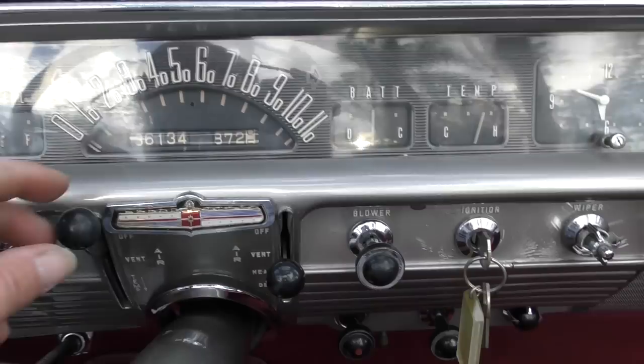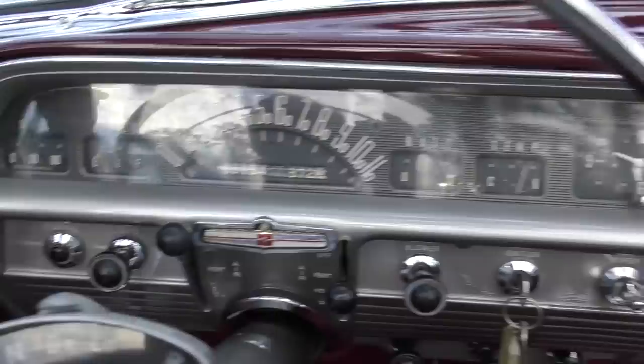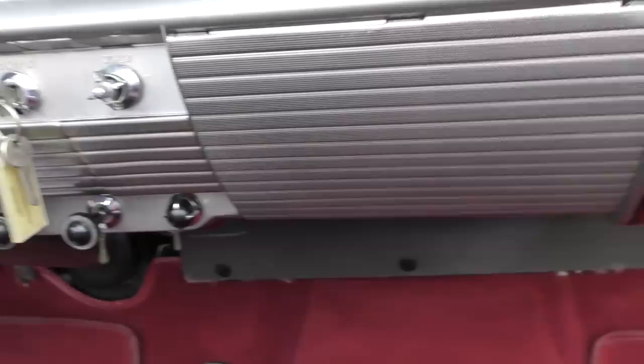You got your air and vent controls there. No AC in the car, but they definitely give you a lot of ventilation with it. I love the chrome speaker grills over there. This does have the high fidelity upgrade. I guess you could have a radio or not, and this one did have a radio. There's your starter button, your lights, your blower, your ignition, your wiper, and more down there.